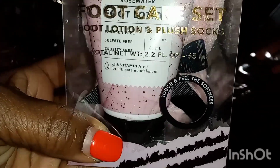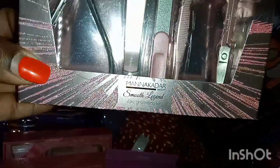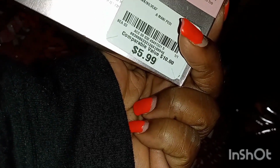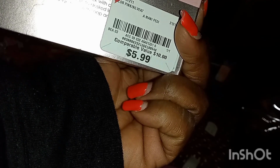Okay, where were we? Let's get to this My Beauty Spot foot care set. This has a lotion and a sock. This was normally $3.49. This was actually $1.49. You see what I'm saying, guys, with the glitter on these products. This could be for Christmas, it could be for Valentine's Day because of the color. Now, this is a six-piece grooming set. This was regularly $5.99. This was $1.49. I don't understand the variation of these prices. Sometimes it doesn't matter how expensive the item is, it comes down to $1.49.